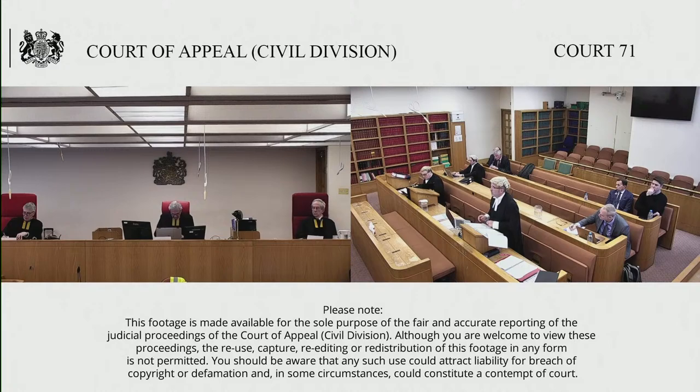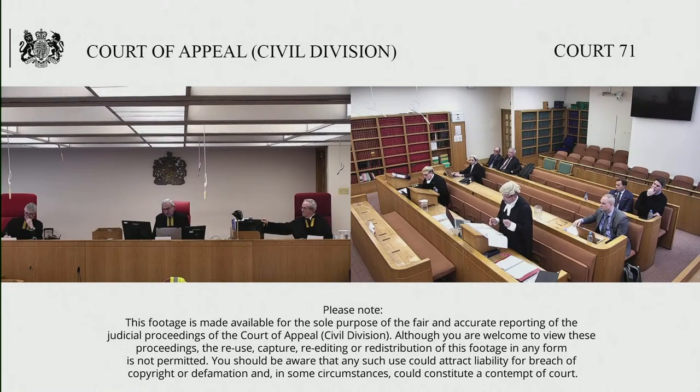Can you give us an idea of what all the costs would have been? How much? The costs were quite heavy. It's sort of 200,000 or 300,000, is it? More than that, because there was a payment on account that was ordered. Okay, so it's more than that, $500,000 or something.